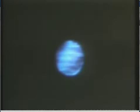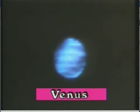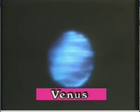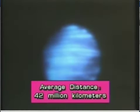American missions to explore the planets started in 1960. Planets to be explored were selected according to their distance from the Earth. The first planet to be chosen was the nearest one, Venus. Its average distance from Earth is 42 million kilometers.